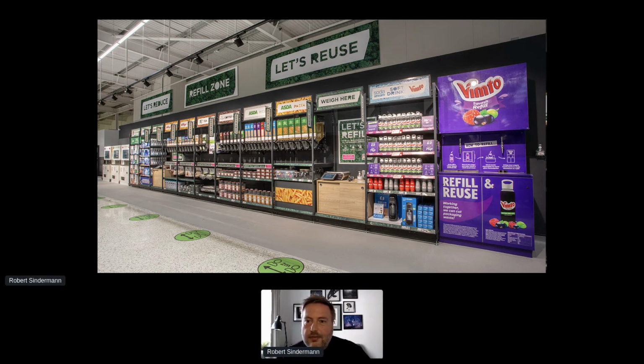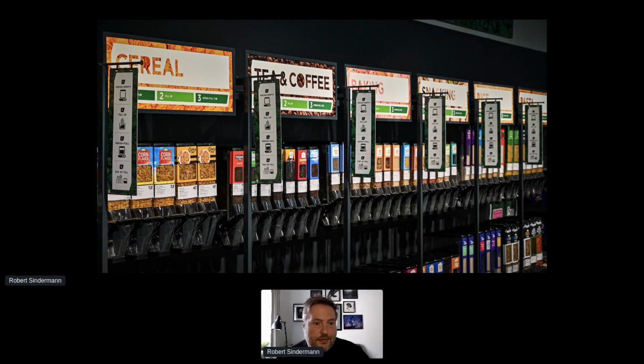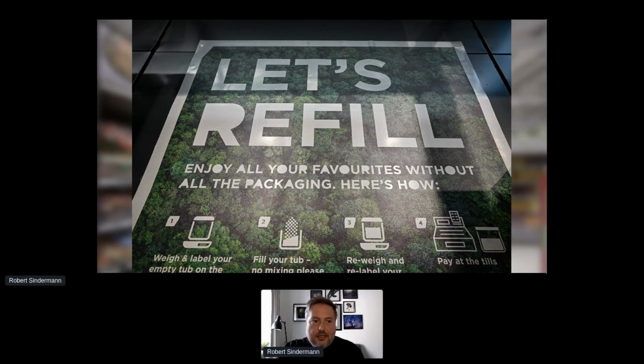So you've got cereal and tea and coffee and flour and all sorts of things there, along with some really useful infographics helping you every step of the way to demystify it and to make sure that everyone knows exactly how to go about it, that they're not daunted by it. Some nice floor stickers telling the same story, and I am aware of the irony of us filling the store with POS to tell a sustainability story, but we've gone for sustainable recyclable materials, and it is something that we'll probably cut down on as people get used to it and know what to do. But this was for a launch moment where we really had to tell the story.